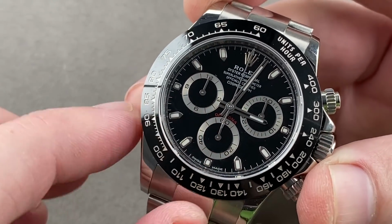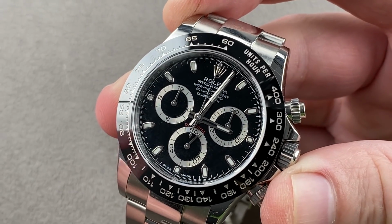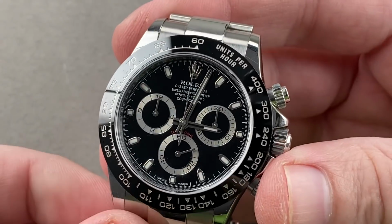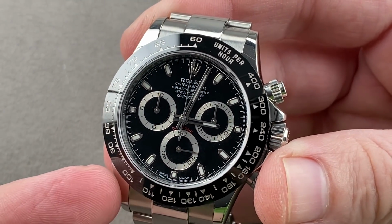I like the way the black of the dial runs into the ceramic of the bezel. It creates the appearance of a larger and visually more powerful watch. Nicely lumed dial. Inside the case back, Rolex Calibre 4130, 72-hour power reserve, hacking seconds, COSC certified Swiss chronometer, water resistant down to 100 meters.